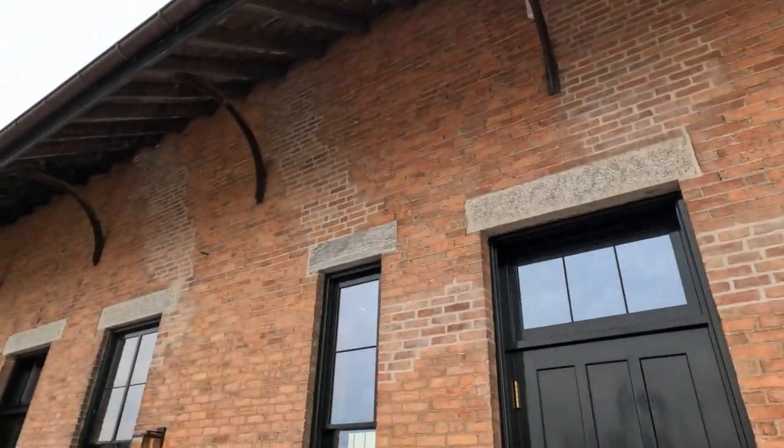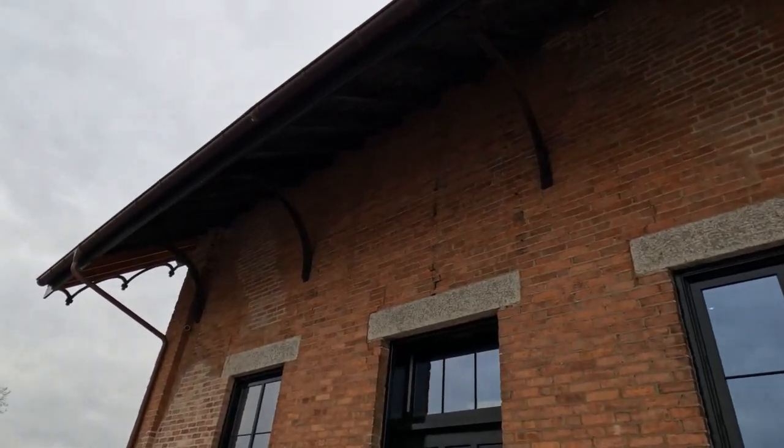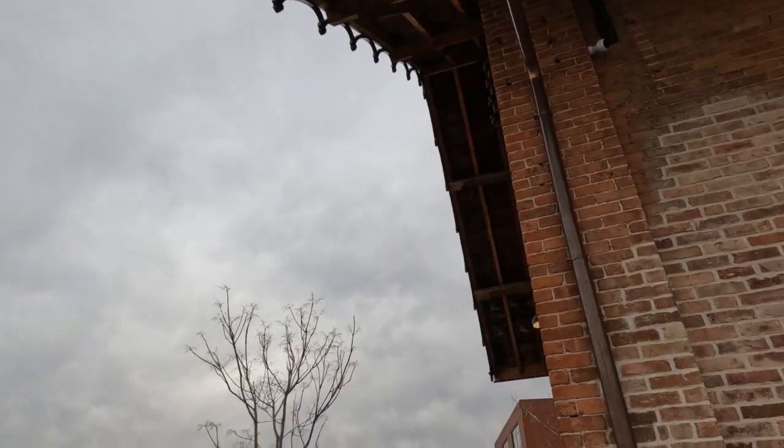Beautiful granite lintels above the windows. Nice curve arch construction on the rafters. Nice copper work.